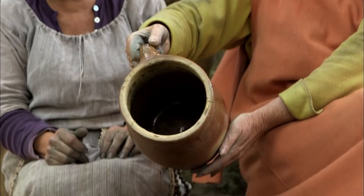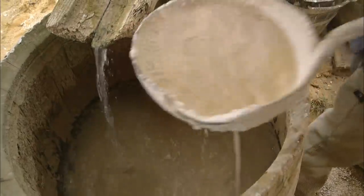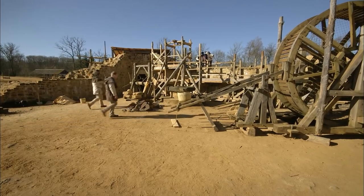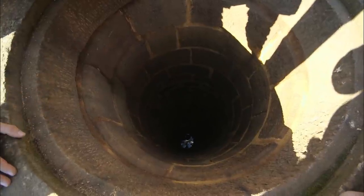Water was another vital resource for the building of a castle, and hundreds of gallons would have been used every day to make mortar alone. So castles were always built near a plentiful supply. Tom and Peter have been sent to repair the castle's well. To hoist the bucket, it needs a new rope and pulley.